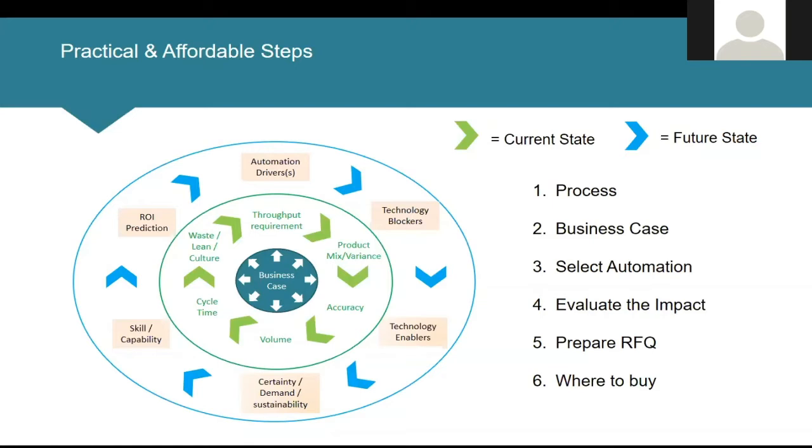Number 5, prepare an RFQ. So arguably the most important element, in my opinion. Preparing an RFQ, or a request for quotation, is fundamental, as it dictates where the scope for automation to the vendor starts and stops.